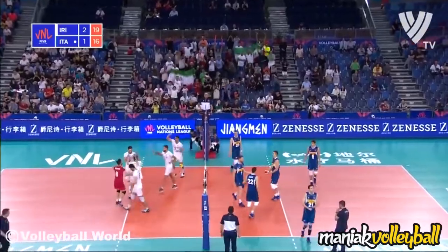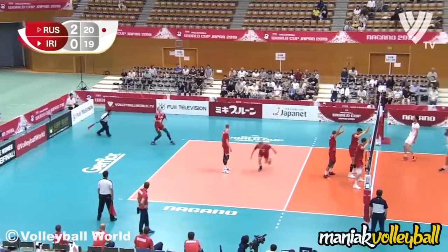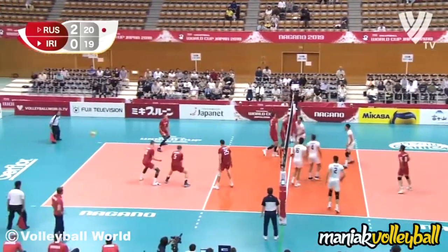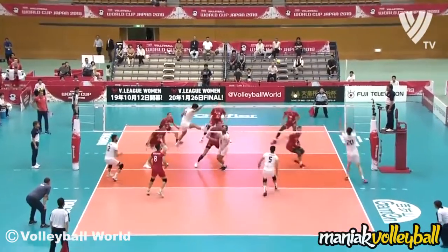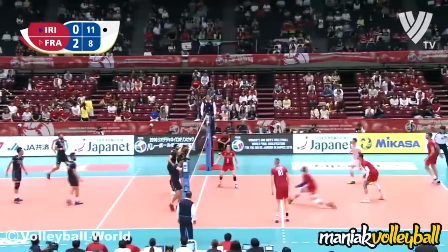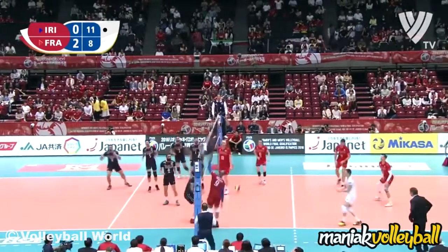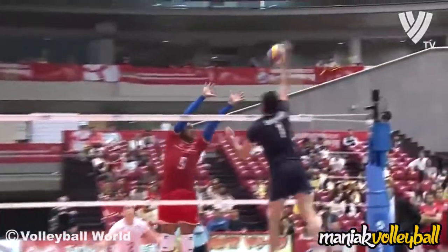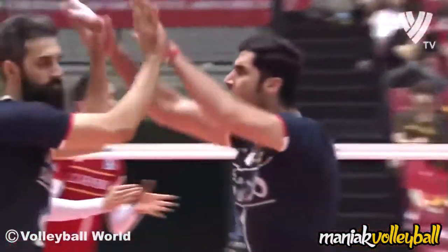Oh, what a leave by Marouf Lacrady. Pass. Chance again for Iran. Look at that set! Amazing hands from Saeid Marouf. Look at Marouf.